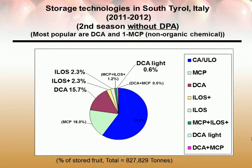The most popular alternative is either DCA or MCP. Now MCP, you know, is SmartFresh. That is being used instead of DPA for the non-organic part of the crop. So you can see here the normal, this is the standard CA for quick marketing. That's this color here. MCP is put on about 18% of the stored crop. DCA, low oxygen technology, 15.7%.